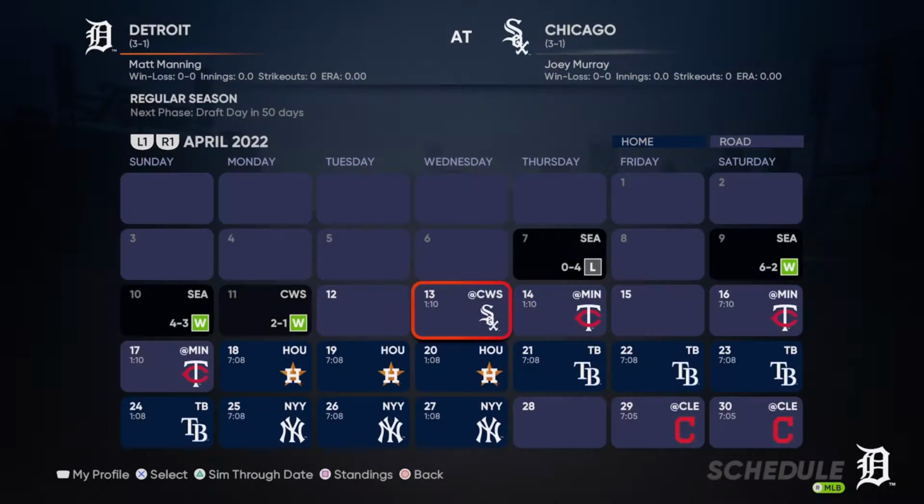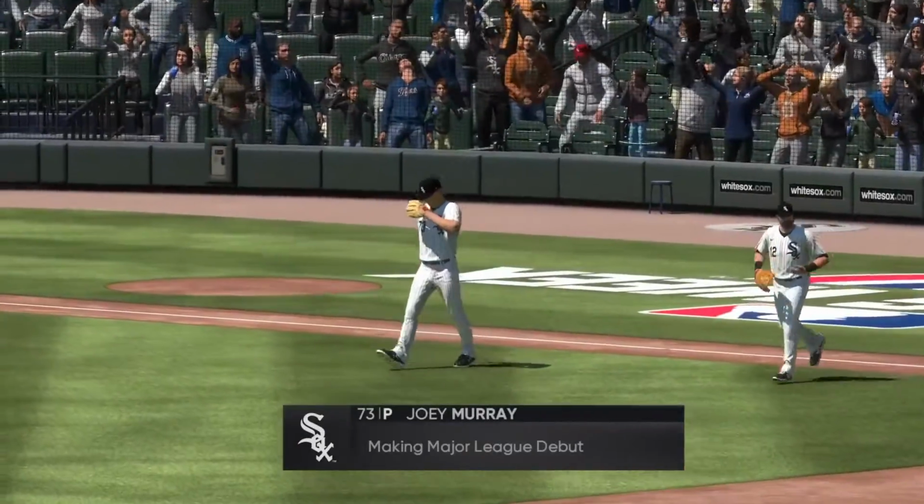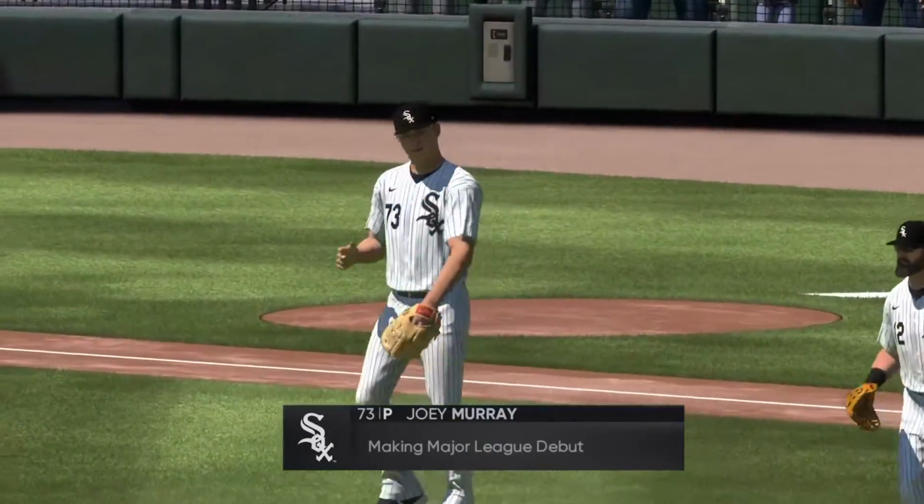So after this game, we're going to jump back to the MLB level, and we're going to jump into this game here against the White Sox. Number 1, because we're going to go for the series win, and Matt Manning is making his season debut, and also as important, Nelson Cruz is making his Tigers debut here. He's going to bat DH in the 3-hole. And we are going to go against Joey Murray, who's making his Major League debut.